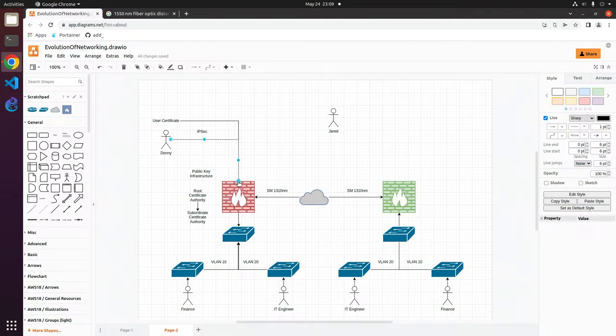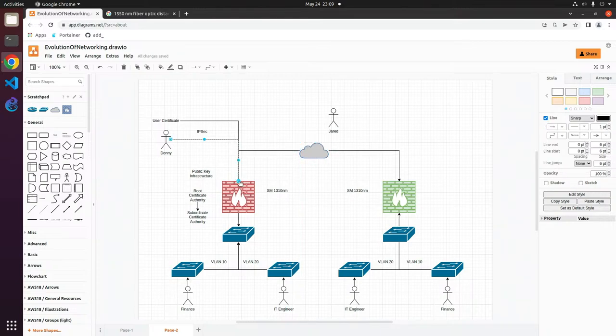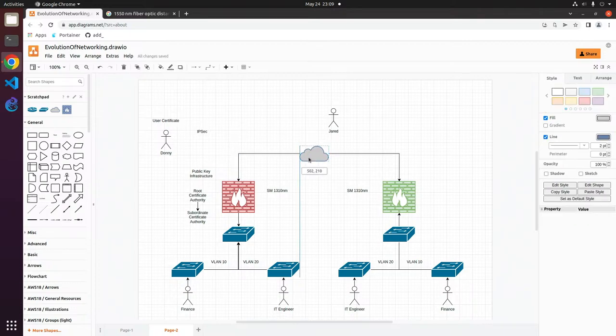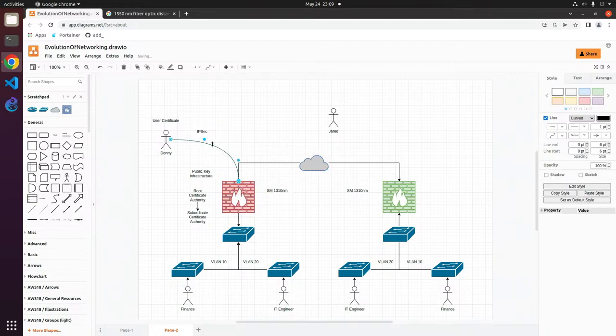So Donnie is connected, and let's say technically he's up here, right? He's connecting via the internet. So we're gonna change his connection here because we want to make sure that we're properly illustrating this. So we're going to change our connector type to this wiggly jobber. And we're going to go through the internet. There we go. All right, so Donnie's connecting through the internet, right?